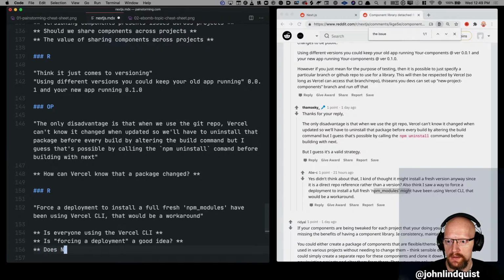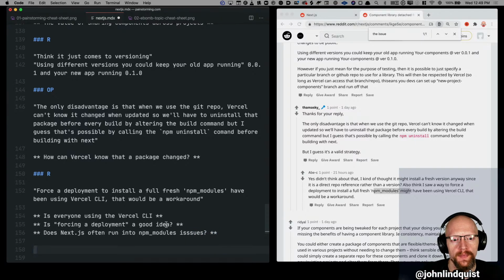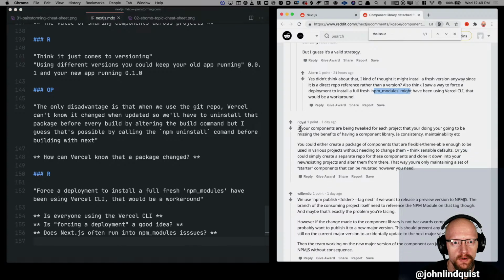Does Next.js often run into npm modules issues? If your components are being tweaked for each project that you're doing, you're going to be missing the benefits of having a component library, consistency, maintain, blah, blah, blah. Could I either create a package? Let's do that.